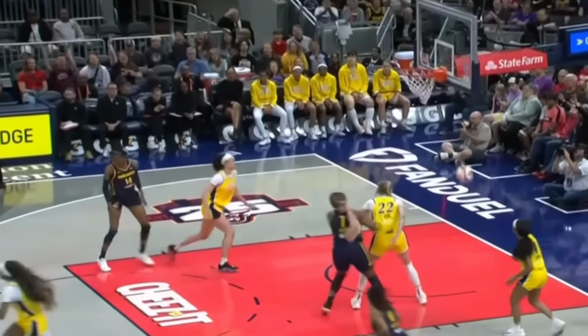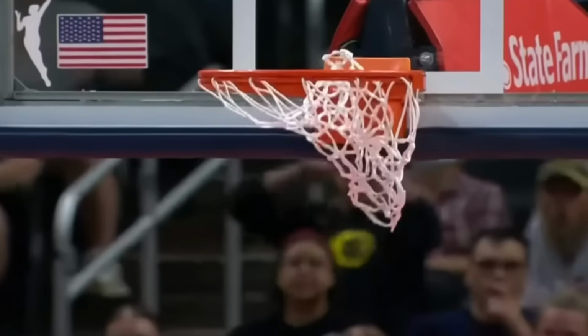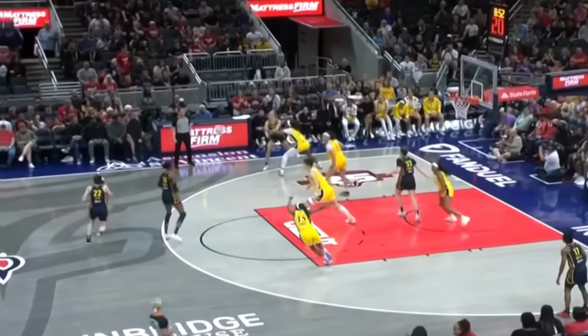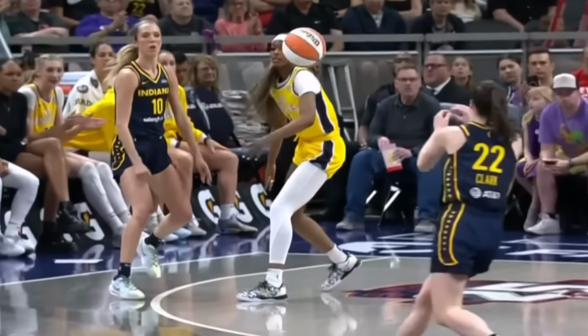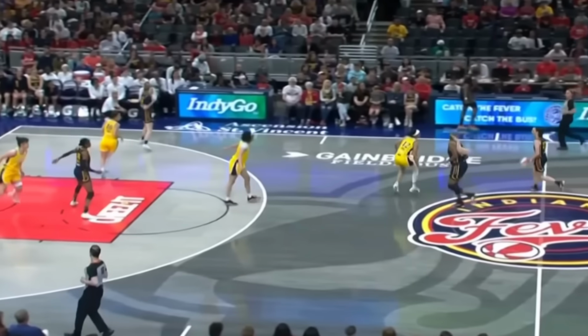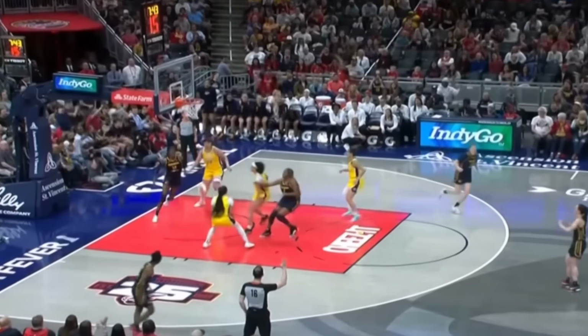Clark, she will launch and bury a three. When she comes off that pin down action, gets it because they pull back to Clark. She will launch and bury a three. 5 fouls. Just left, under 8 minutes to play. Clark finds some space and hits a three.